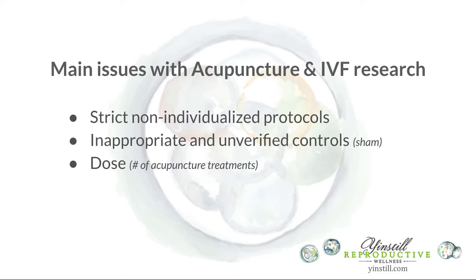So there are indeed acupuncture protocols that were found in clinical trials to improve IVF outcomes. There are also other protocols that were found to have no effect, and one actually to negatively impact. So it's also why it's important to seek out people who are qualified to treat reproductive health issues, and get referrals to people that you can trust.